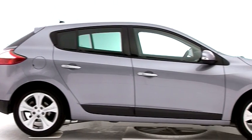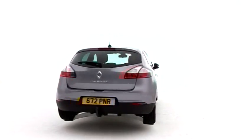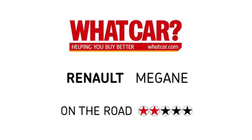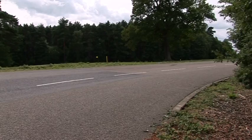The Renault Megane isn't a car that's likely to grab your imagination because it's unremarkable in most respects. If value for money and low running costs are high on your list, however, it's worth a look. The Megane's not as talented as the best cars in this class, but it does everything reasonably well.